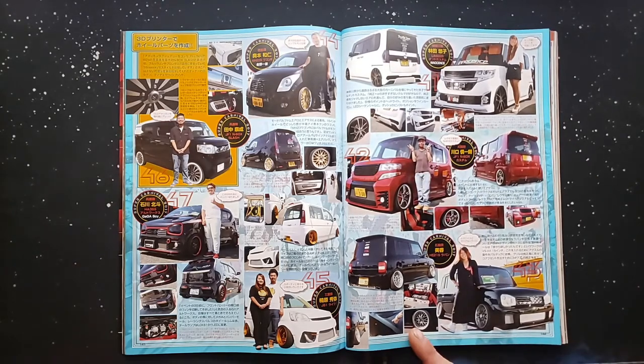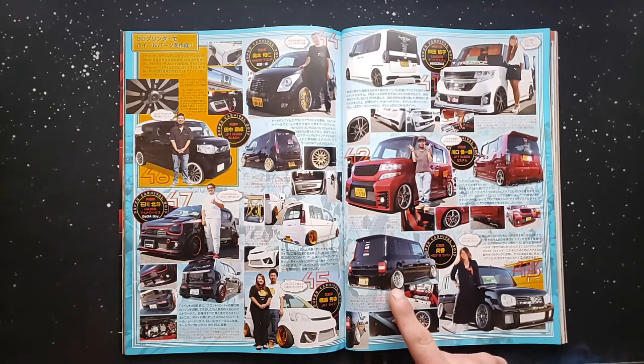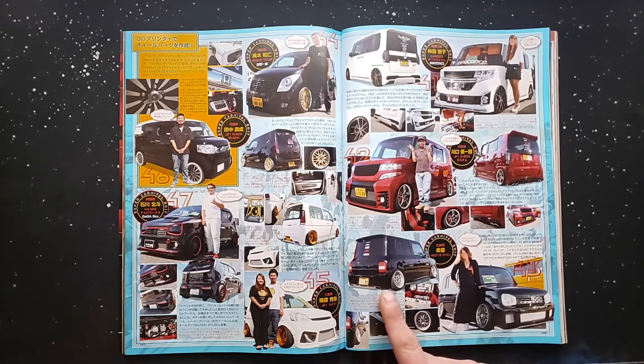Is that another Lapan? It is! Another Lapan! We've lowered the crap out of that. I wonder if this thing has IRS. How did they do that? Don't know. Find it next time on Garage K. No idea how she did that. I thought they had a solid rear axle.